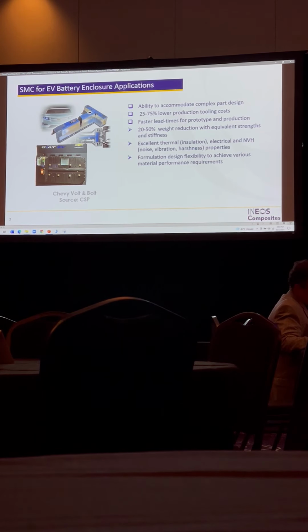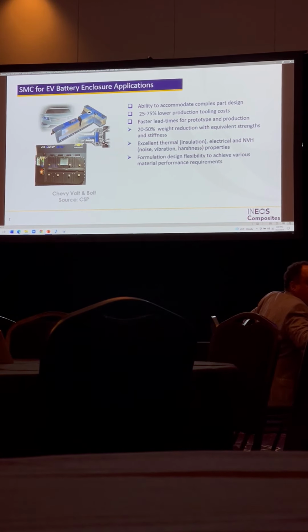From the production and processing standpoint, composite materials have the ability to accommodate complex part designs, which is very typical for EV housing structures, as we've seen today in a lot of the presentations. Also, the cost associated with the SMC process is about 20 to 70% lower in tooling cost compared with metal equipment, like stamping equipment for metal parts. And the SMC process has faster lead time for prototype and production.